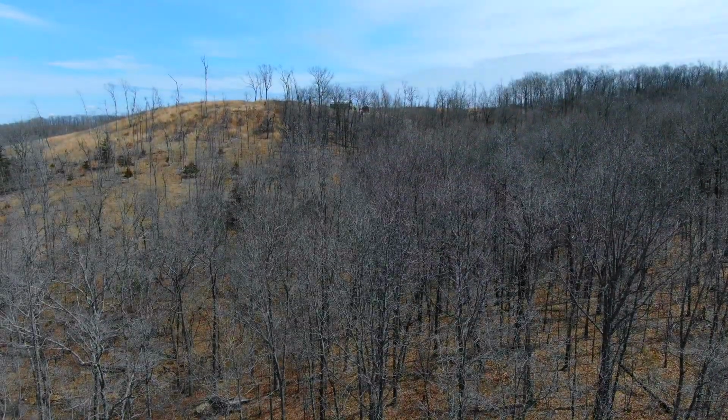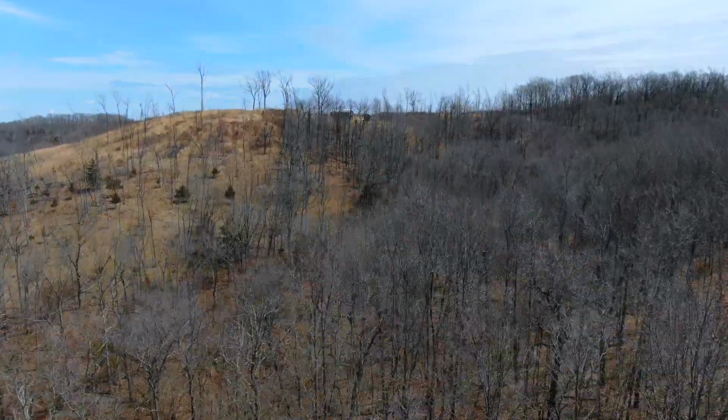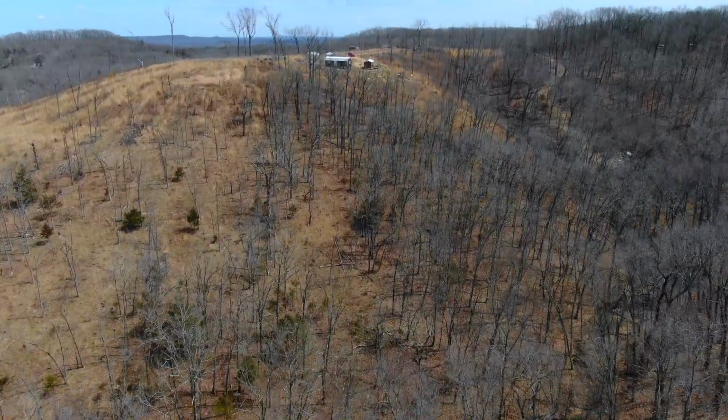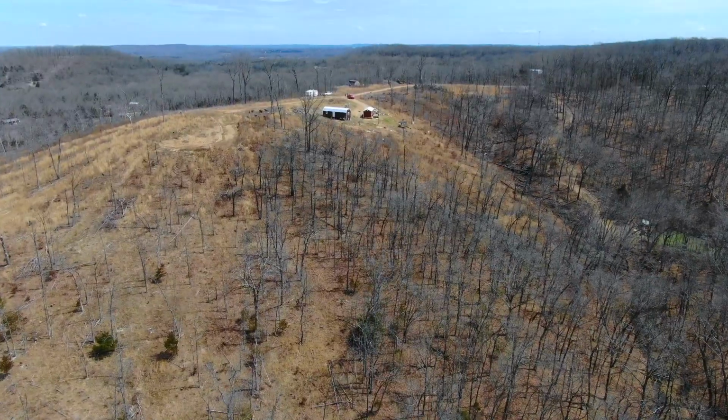Massive timber on this property. And that's going to be mostly hardwood, probably red oak and white oak. Actually, after the property's been paid for in full, you can log it. You can mill the timber to make your own cabin. That's after it's been paid for in full.